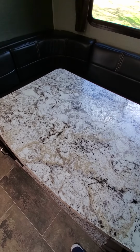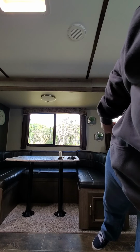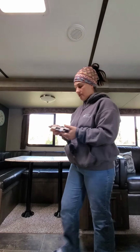And then I want to show y'all guys how the table works. So let's see if we can find somewhere to prop this up, and see if we can get a video going. Let's see if that might work. So, let me get this put back together real quick. Get it put where it goes.